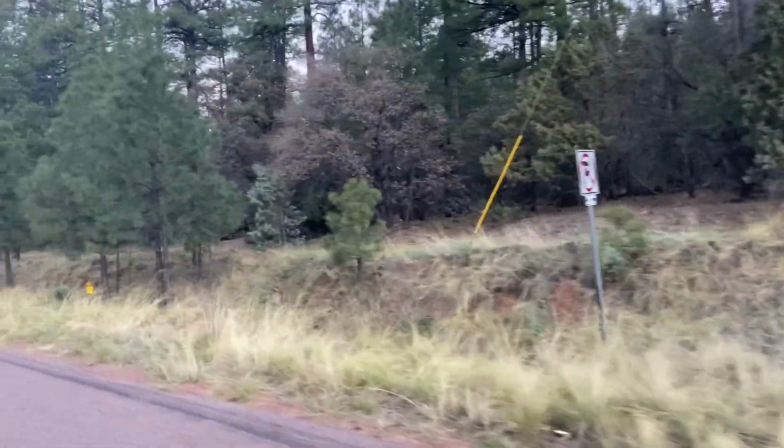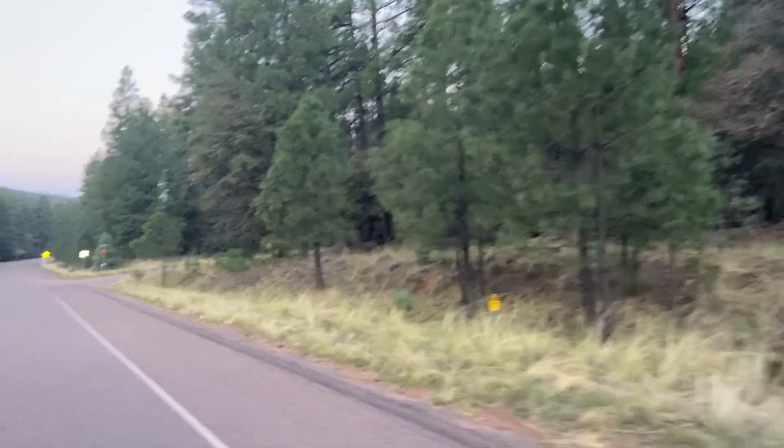Good morning. Look what we have on the road. I think they're elk.